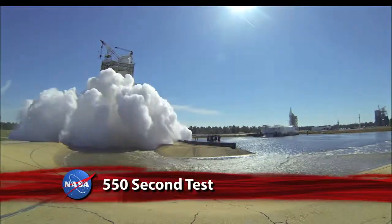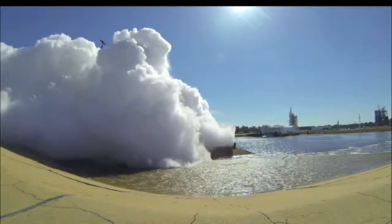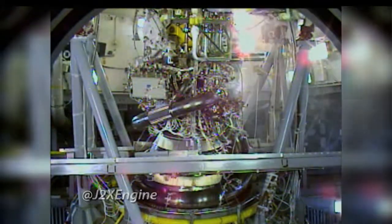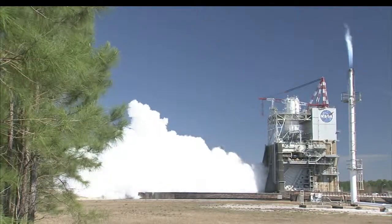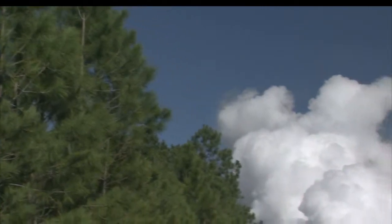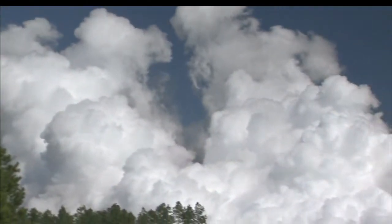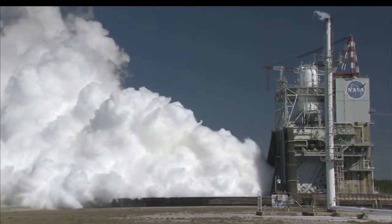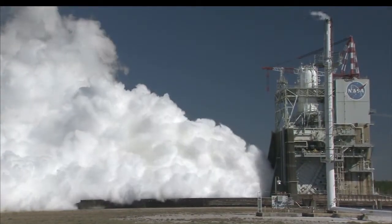Powering the upper stage of the SLS will be the J2X engine. Engineers at the Stennis Space Center conducted this year's second test of the J2X. The full-duration 550-second test firing provided critical information on the combustion stability of the engine and on its performance with a nozzle extension. The exercise was also used to further evaluate the clamshell configuration of the A2 test stand, as well as calibration of the facility's cryogenic flow meters.